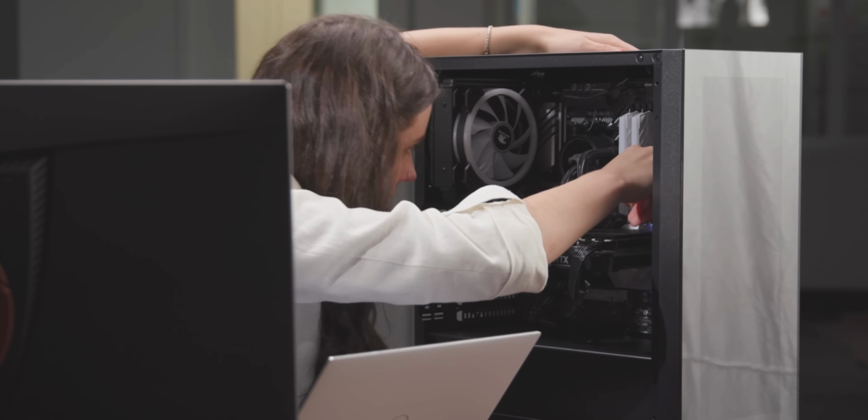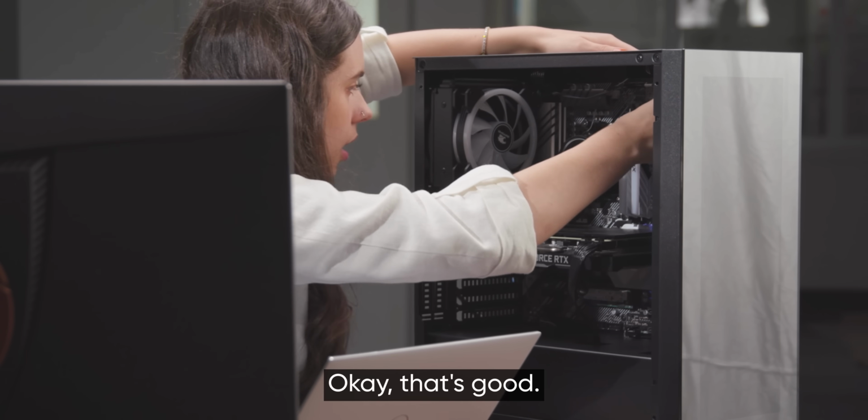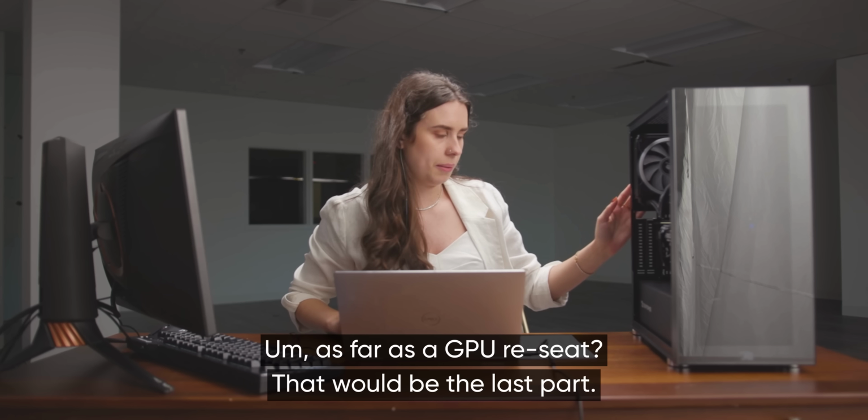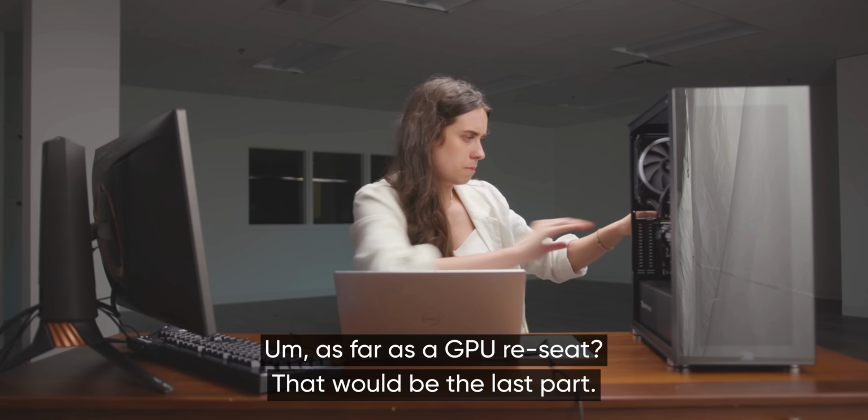Ooh! That was gross. That one also made a click. Okay, is there anything good else I should do? As far as the GPU receipt, that would be the last part. Go one step at a time. Yes. You did your RAM, turn it on. Let's figure out what the variable was that was the problem, unless you're in an all-fired hurry. Yeah, let's figure out what variable was the problem. It's kind of important.